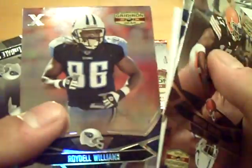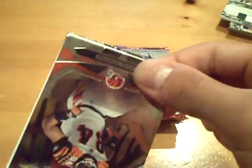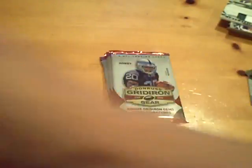Dustin Keller. Roydell Williams for the Titans, numbered out of 250. We got base. We got base. Four packs left. Good luck.